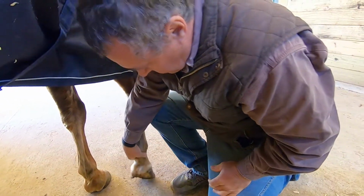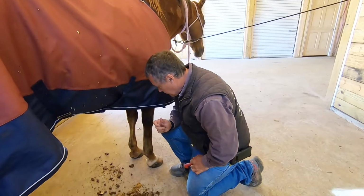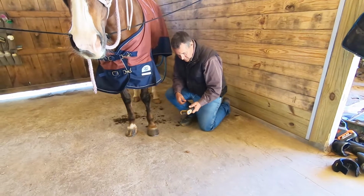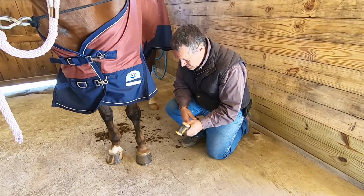So, the next thing I like to do is take my digital thermometer and shoot some temperatures. So let's do that. Okay, so this is just a non-contact thermometer. You can get them on eBay. They're pretty inexpensive. They're less than $100.